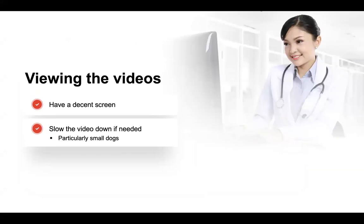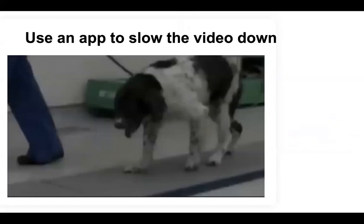How about viewing these videos, John? Do you view them on your phone? No, I like to make sure I'm looking at the nice big screen on a Mac. It's like looking at diagnostic images: you want the best screen you've got available. But I do like to use an app to slow the video down if necessary, particularly for small dogs.